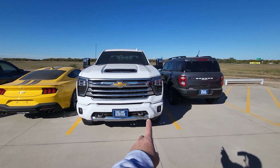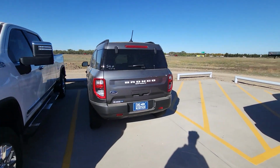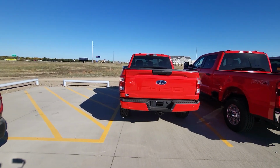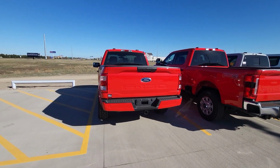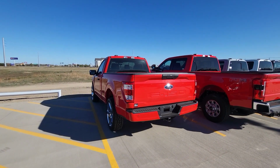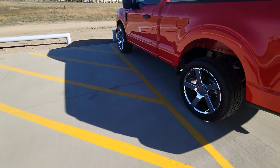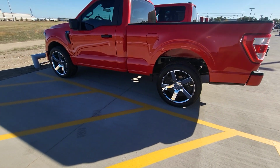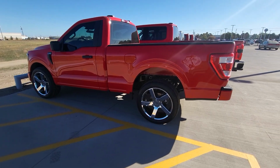Used GMC or Chevy. We have a Bronco Sport that's sold. One of Chris's customers, that looks like a Big Bend. And then we have some of these F-150s here that are sold. Actually, this one here is going to be getting the lightning bolt package. So this is one that's still in process of getting the lightning bolt. You can see we already added the chrome wheels. We haven't lowered it yet, but the wheels have been added. Wheels and tires, they're going to go on it. Still needs to be lowered. Supercharger probably still needs to be on it.